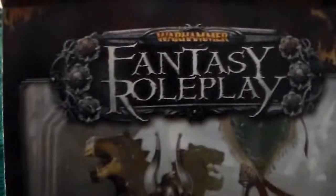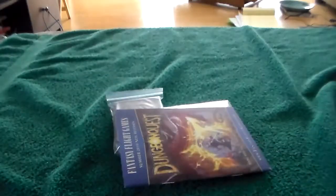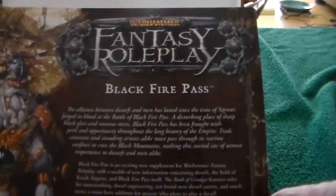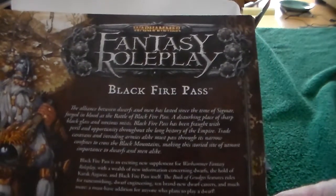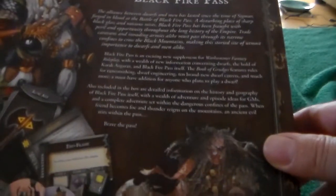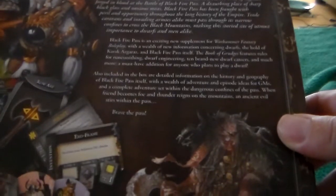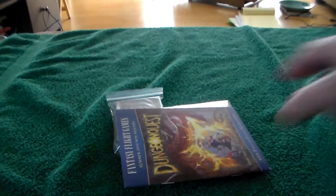The artwork on the box is real nice though if you look at it here. The dwarves and stuff. This one's a resource for, nice. Oh, it's for dwarves. Okay, yeah, that's what I thought. I thought this one was for dwarves. So, pretty cool stuff. It gives you like an adventure and stuff like that in there, and just a resource for dwarves in the Warhammer world.